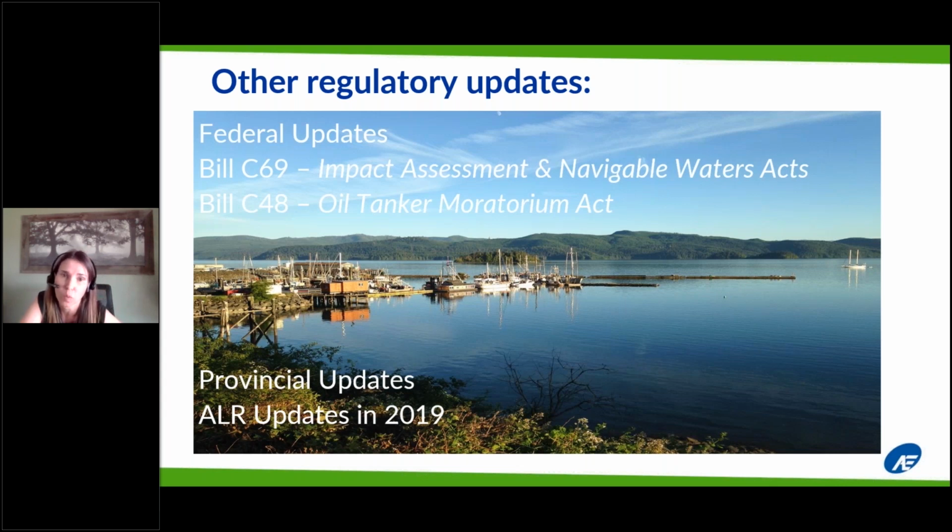I just missed it. The Navigable Waters Act was also updated, and this has, similar to the Fisheries Act, rolled back some of the changes that Harper made in 2012 to the regulation, and so regulated major works and obstructions on all navigable waters now, not just those scheduled. And navigable waters are any body of water used by a vessel for commercial or recreational purposes. Now the Navigable Waters Act now applies.